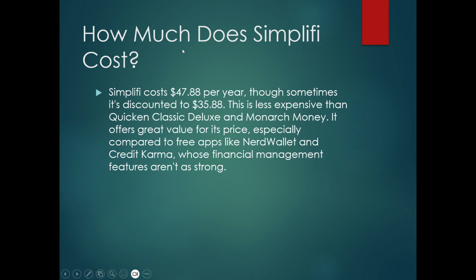Well, Simplifi costs $47.88 per year, okay? Though sometimes it's discounted to $35.88, okay? This is less expensive than the Quicken Classic Deluxe and the Monarch Money, okay? It offers great value for its price, especially compared to free apps like NerdWallet and Credit Karma, whose financial management features aren't as strong. So, definitely, Simplifi is much better than those.